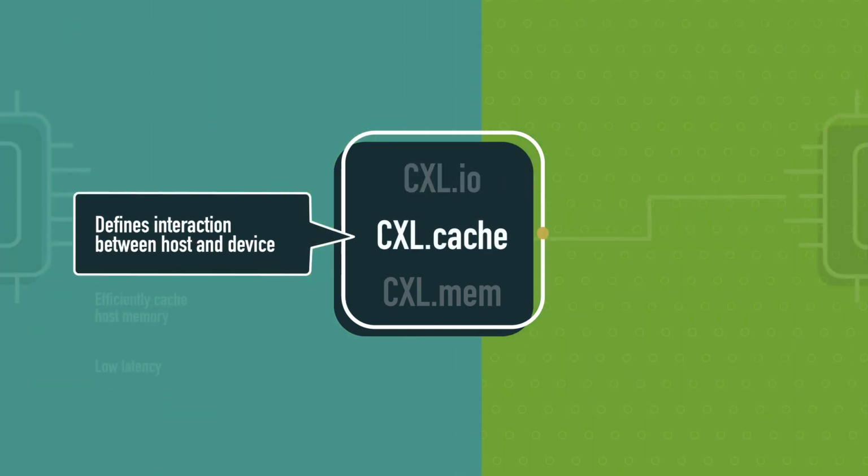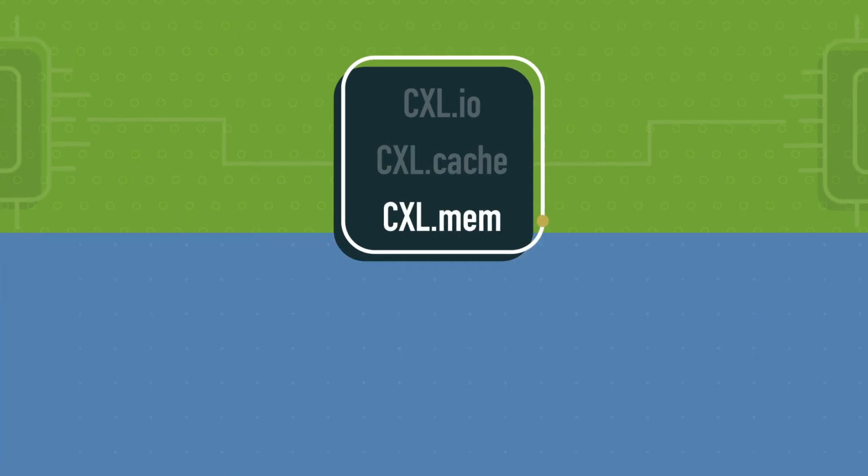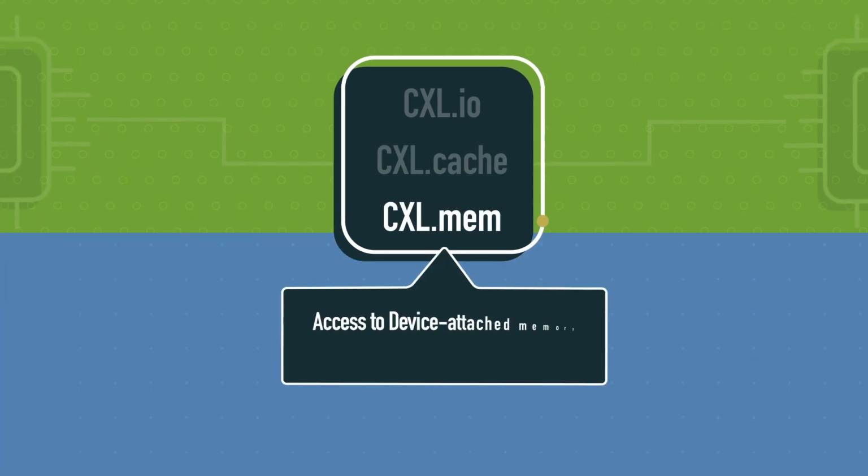The CXL.cache protocol defines interactions between a host and device, allowing attached CXL devices to efficiently cache host memory with extremely low latency using a request and response approach. The CXL.mem protocol provides a host processor with access to device-attached memory using load and store commands.